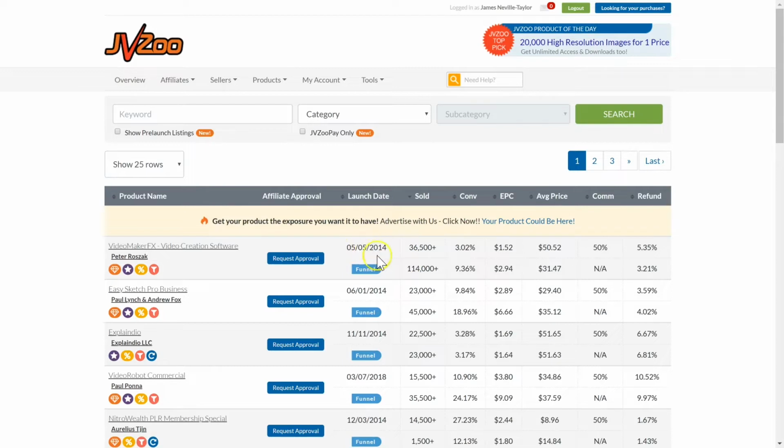Here you can see the launch date. Obviously, an older product is not going to be as relevant now as a newer product, so something from 2014 I wouldn't want to promote, but something in 2018 would be a lot more relevant now than something that was that long ago. You can also see the conversion, so this is hugely important. This means out of how many people have clicked to the page, how many people have actually bought. And EPC is a critical stat that you need to know, and it stands for earnings per click. That means out of all the clicks that went to the page, on average, how much did each click earn?